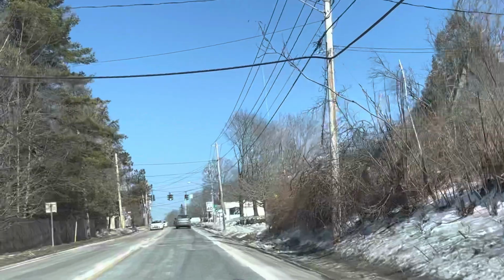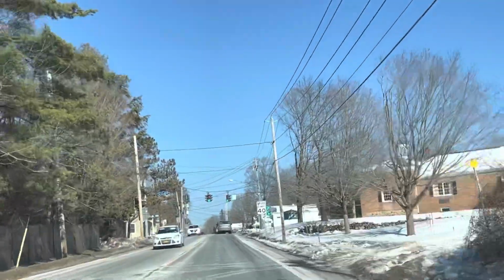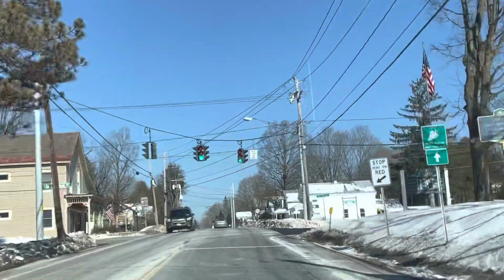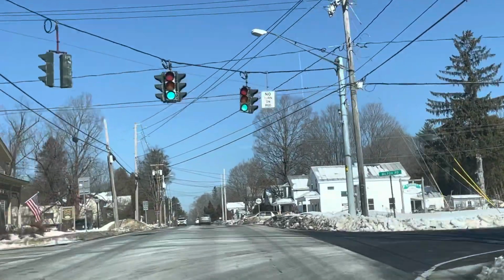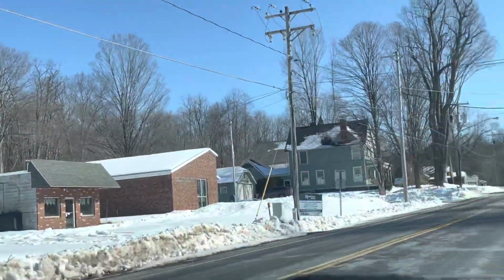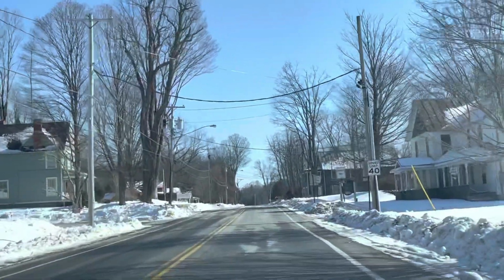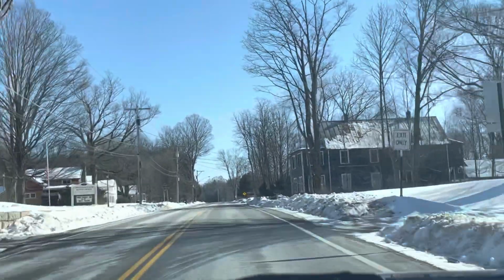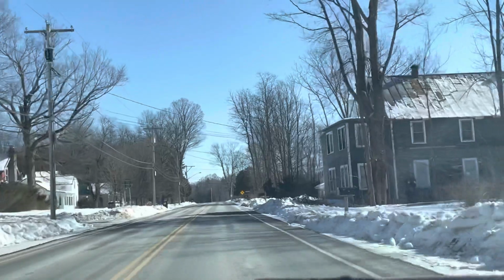All righty. See a jet line up in the sky to the right. A jet plane driving. It looks like he's going straight up, doesn't it? It sure does. Okay. Going this way. We're in Greenfield right now. That's the local post office on the left. Our town hall on the right, which you can't really see very well. Baptist church on the left.